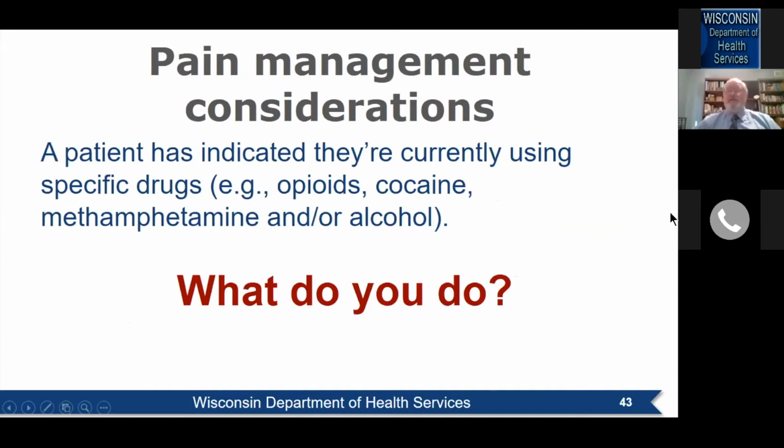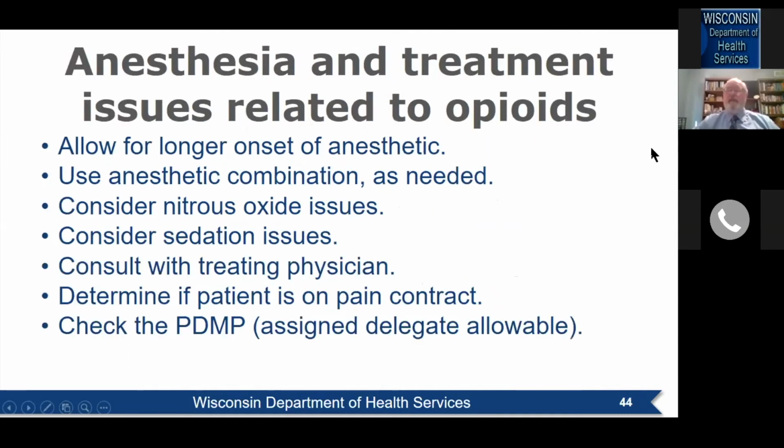So what are some pain management considerations? What happens if a patient indicates they are currently using specific drugs such as opioids, cocaine, methamphetamine, or even alcohol? What do you do? Some things to remember with anesthesia and treatment issues related to opioids. Always allow longer onset for the anesthetic to take place. Typically, it will not happen in the 3 to 5 minutes that we're normally used to. You may also want to consider use of anesthetic combinations. So instead of using just one anesthetic, use 2 separate types, which can actually provide an increased benefit.